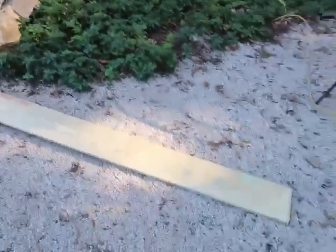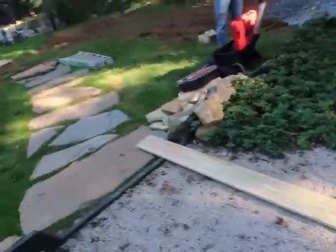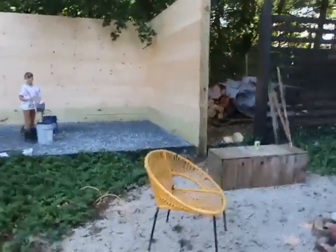And our lumber package worked out pretty good. We had one extra board. That's the way we like it. And that little pile of scraps. That's what you call efficiency.